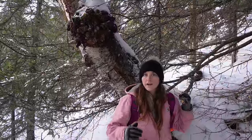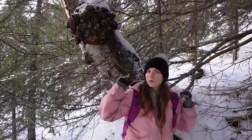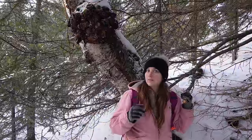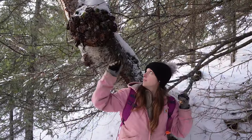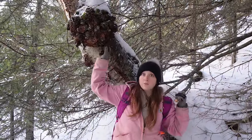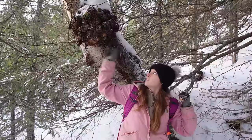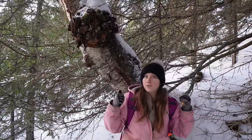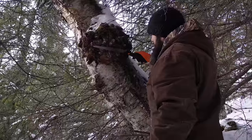So we're over here at the chaga, or what we believe might be chaga. When we were out here picking berries, we had a lot of comments that said this was not a burl and that this was chaga. It still looks like a burl to us. There's a lot of bark on the outside, but we're going to cut into it and see what it is.